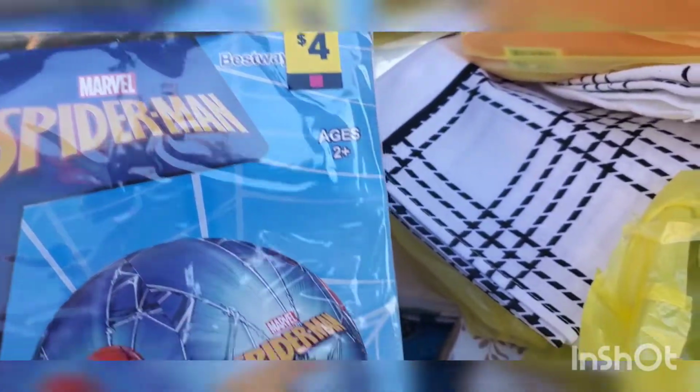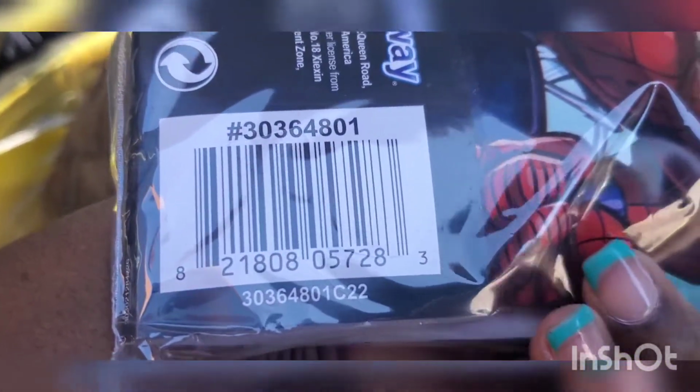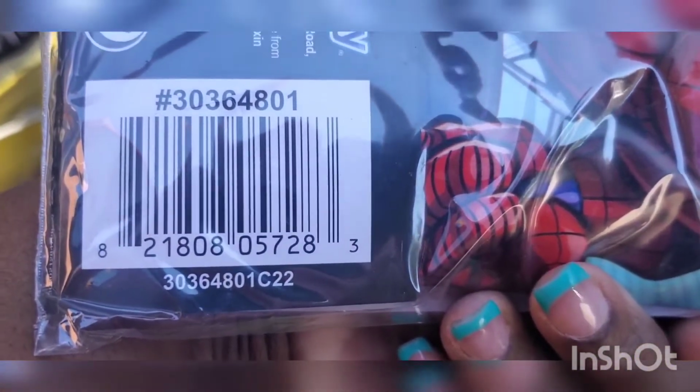Okay, here is the Spider-Man ball. Which kid doesn't like Spider-Man? Which boy doesn't like Spider-Man? Or which girl? So these were, I think, 75 cents.